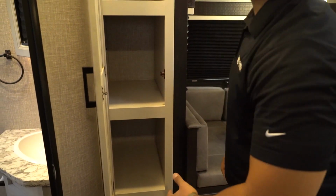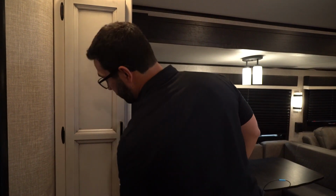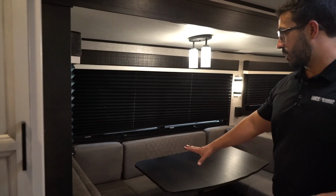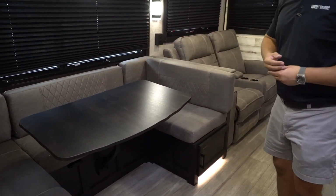I personally would probably use this as a linen closet, but if you want to use it for kids' clothes storage, you can do that. Need a little bit of extra pantry space, you can use it for that too. Now when we look at the super slide here, you will see the U-shaped dinette.